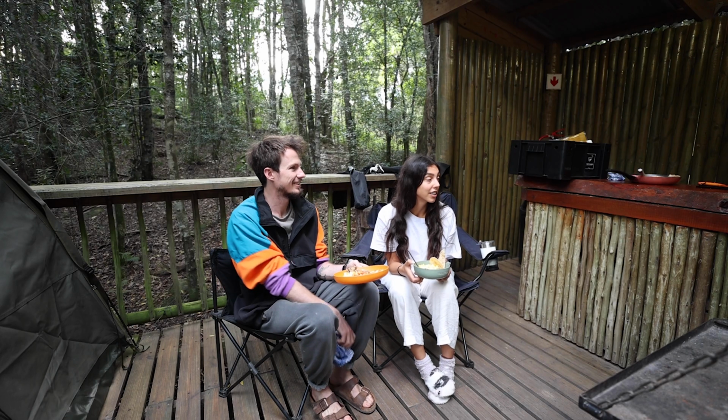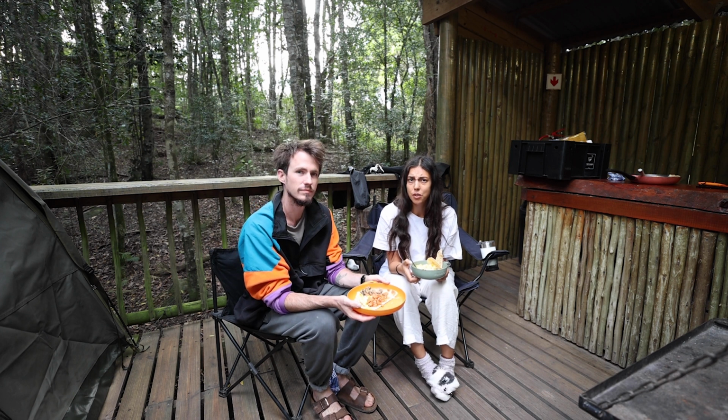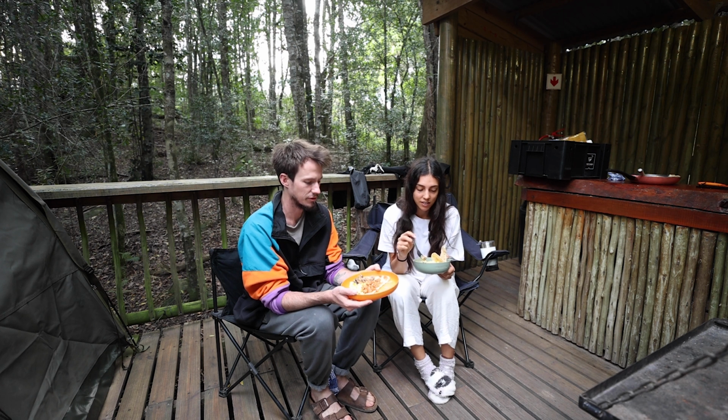Our little gas cooker is amazing. That little canister, the guy at the shop told us it would only last for 1 hour, but we've used it for like 6 meals now, and it's perfect. Yeah, no signs of faltering just yet.